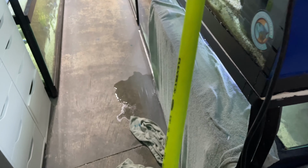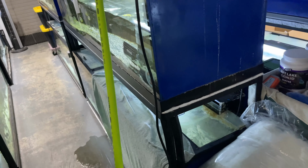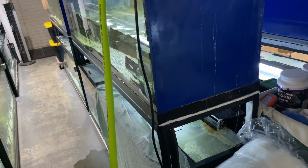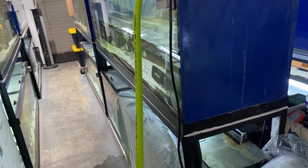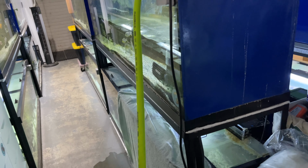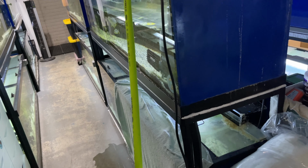Bunch of water on the floor to clean up. More water all back in here to clean up once we get this drained, and new ones on order. Hopefully we'll have it this week and we can swap it out, but really bad timing because I have a fish order due in Thursday morning of some more fish, so I really needed these fish to stay in this tank or be shipped out, so I can have the room.